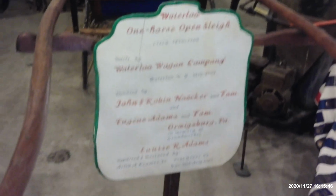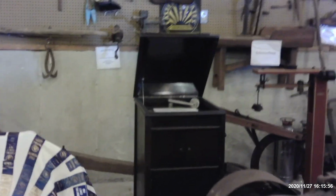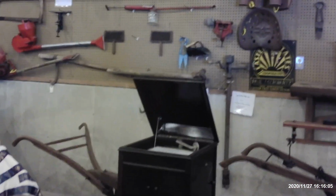Look at this. Who built it? And look at the old phonograph. This has got to be made around the... I'll show you that when I can get up there. I don't know about that. I don't want to get in trouble. This record player has got to be from around the 1920s. I can tell about that, when you listen to Al Jolson or Rudy Vallee, yeah.